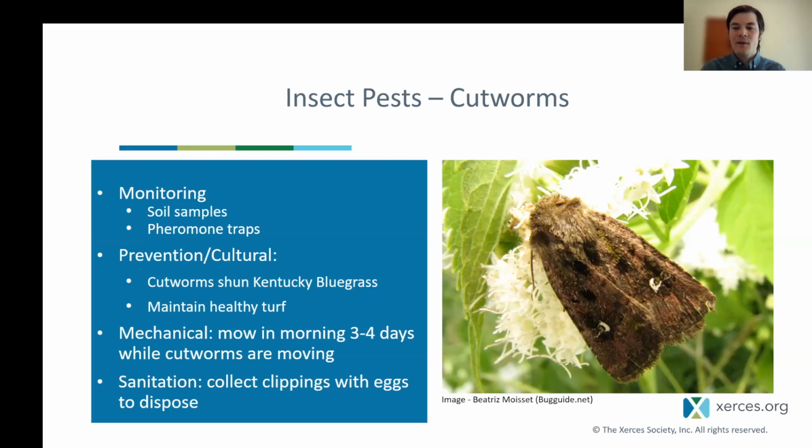For prevention, they found that using Kentucky bluegrass was advantageous because the cutworms didn't seem to attack it, and prevention via maintaining healthy turf was crucial. For a mechanical solution, when populations got too high, they mowed in the mornings for 3 to 4 days in a row while cutworms were still moving through the grass. And then for sanitation, they collected grass clippings when eggs were present to dispose of offsite to try to break that cycle of the pest.